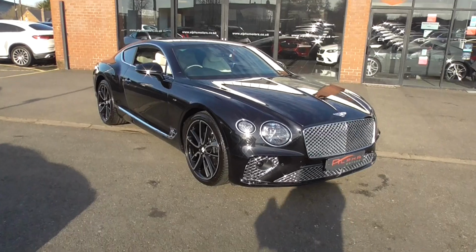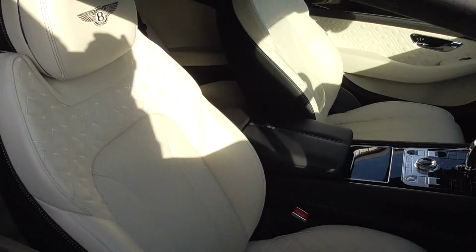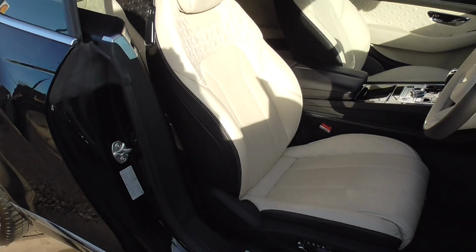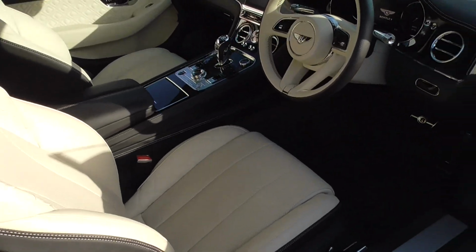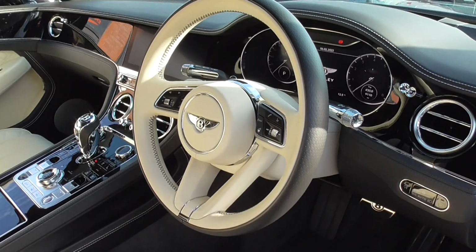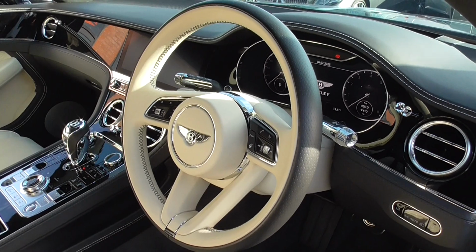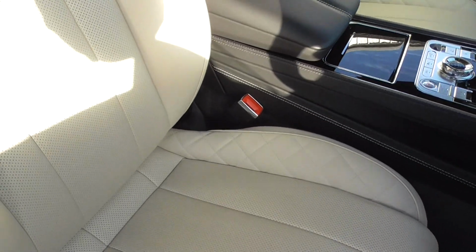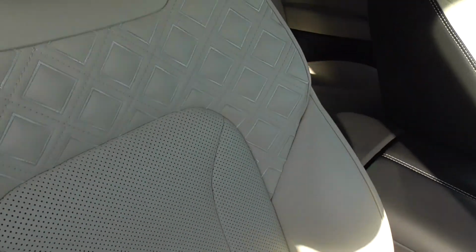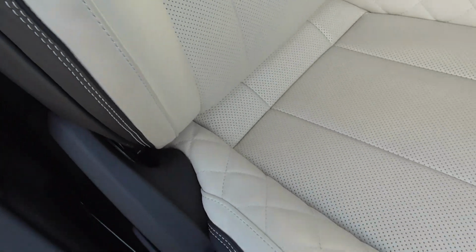Gorgeous, gorgeous car. Now, if you thought it looked good from the outside, wait till I open the door. And I have to say that this has to be the best contrast of interior I've ever seen on one of these. Now, we sell quite a few of these, but this would be my option if I were buying it myself. So we've got the dual tone leather steering wheel with contrast stitch. We've got the Bentley driver specification with the quilted and embossed contrast stitch as well. Just look at that. Absolutely beautiful.